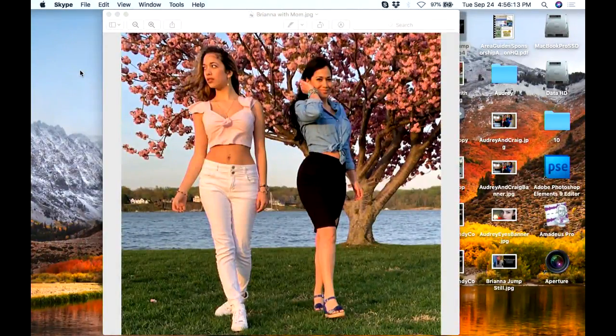And by the way, here's the lovely Brianna with her mom. Her mom is also a knockout. And so there you go.